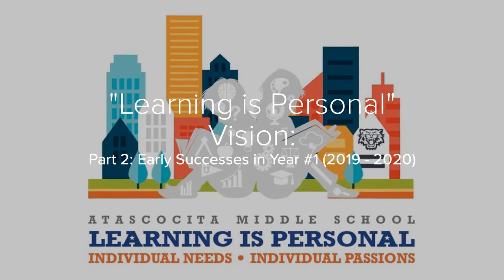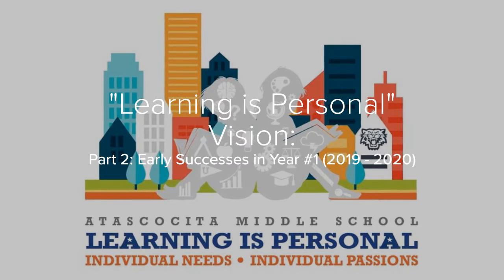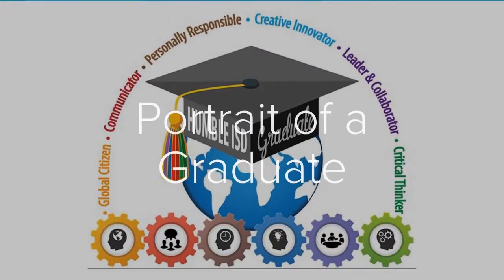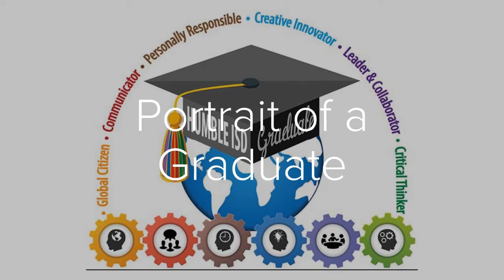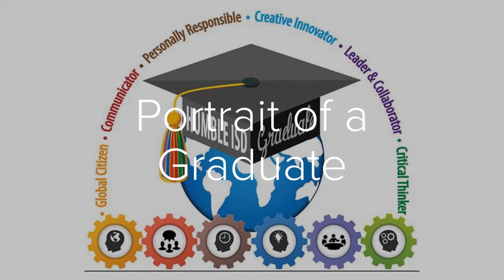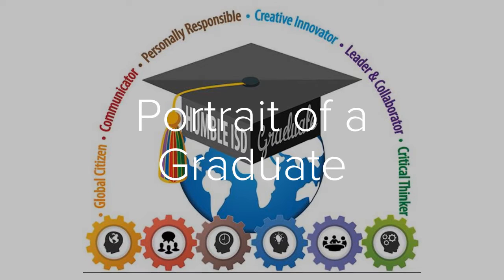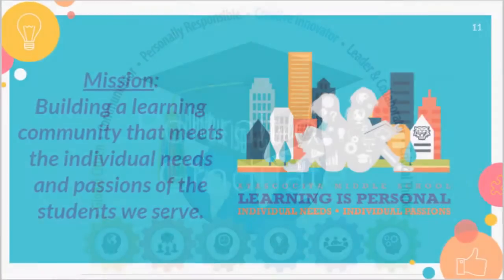Part 2 of the Learning is Personal Vision, Early Successes in our first year of implementation, 2019 to 2020. Humble ISD's Portrait of a Graduate Vision challenges schools to create learning opportunities that grow and develop skills and attributes within the 6 competencies, and they are global citizen, communicator, personally responsible, creative innovator, leader and collaborator, and critical thinker.